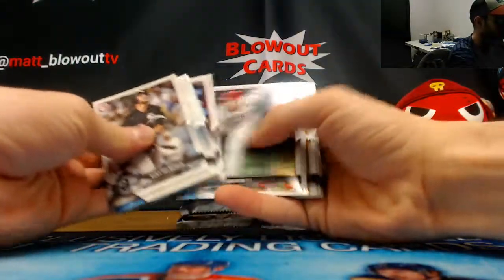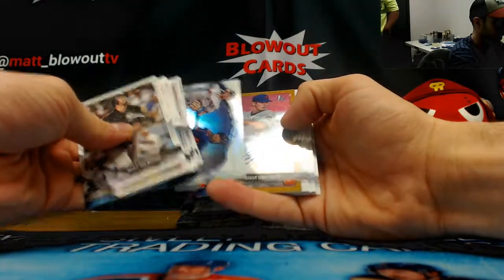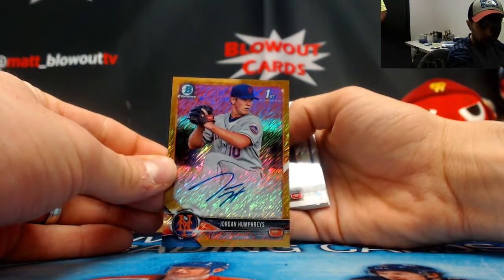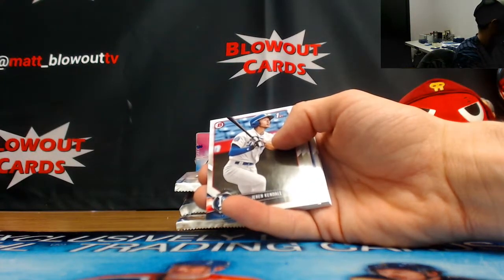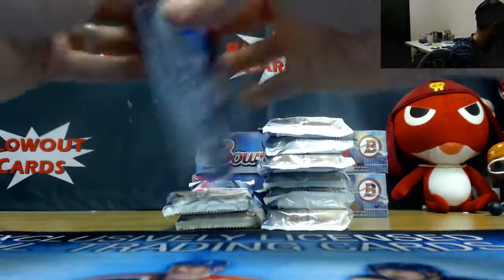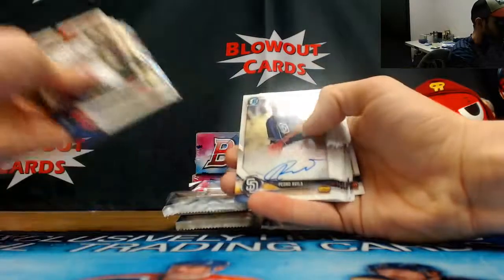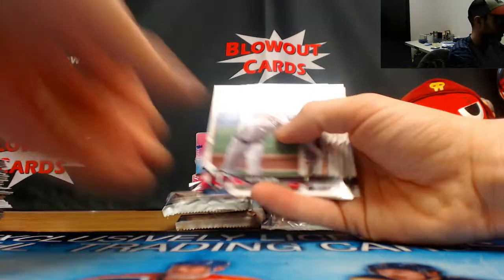All right, we got some gold shimmer coming up here. Come on, have ink on it. It's got ink. It's Jordan Humphreys from the Mets. One is from Mark. Numbered 38 of 50. And tons of NL East hits in this case, disproportionate. All right, Padres autograph, Pedro Avila. Goes to NASA.